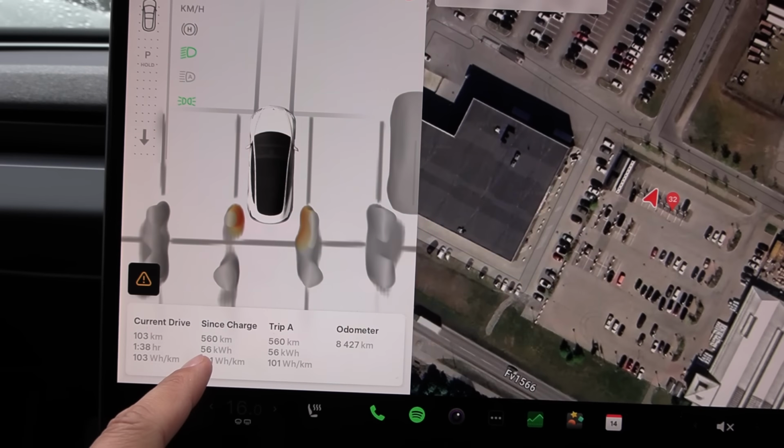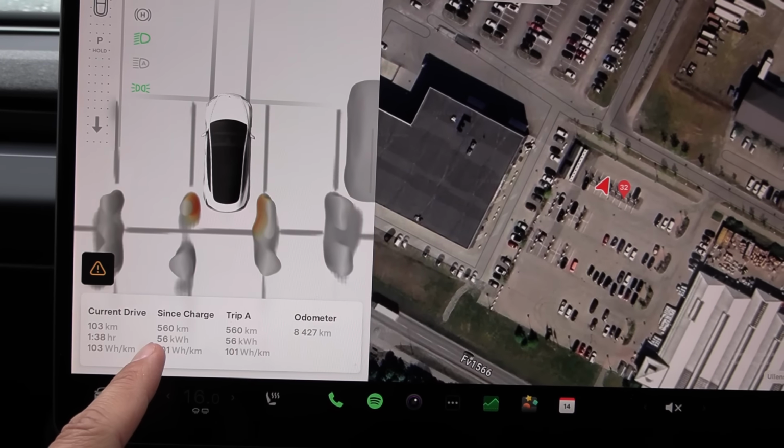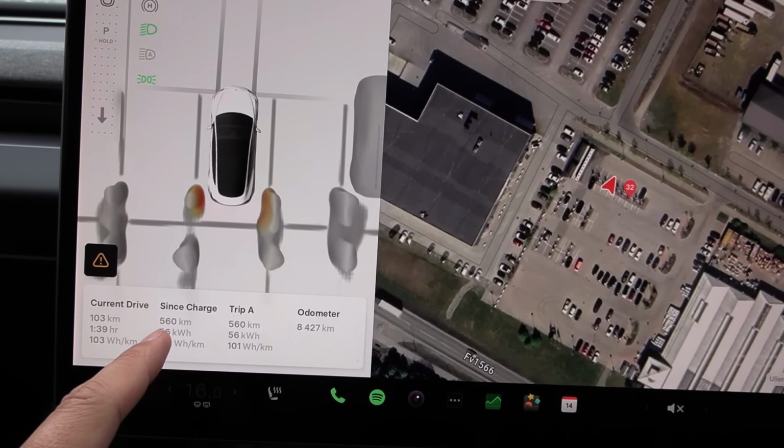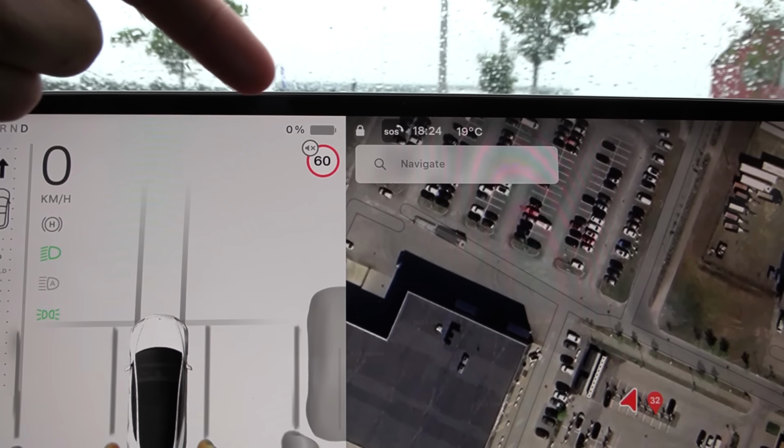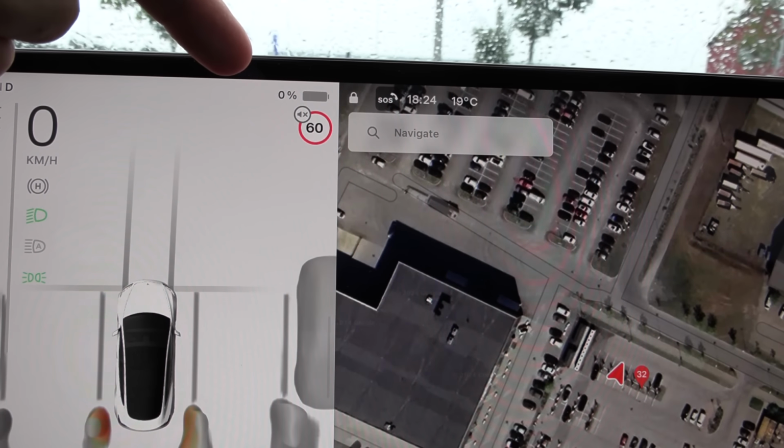So we traveled 560 kilometers, but there is a 0.6% over-reporting. So the real distance is 556 kilometers, and we went to 0%. But remember that 0% is possibly 0.4%.